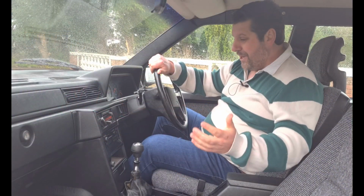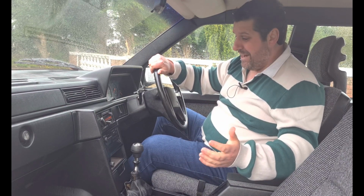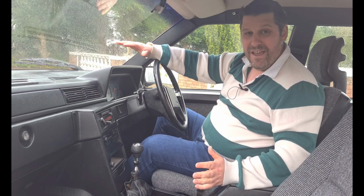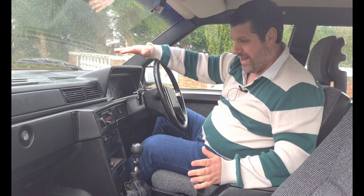Okay, so folks, the Volvo 200 series was often described as a brick. Well, this is a bloomin' tank, okay? Everything inside is solid. There are no cracks on anything. I've taken this for a long test drive. There isn't a creak anywhere. Everything works exactly as it should.